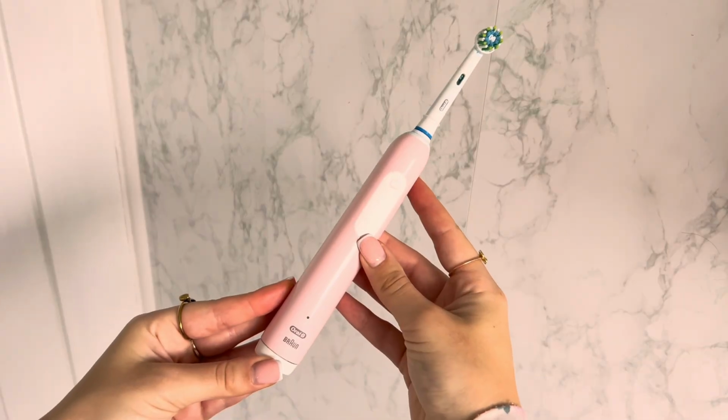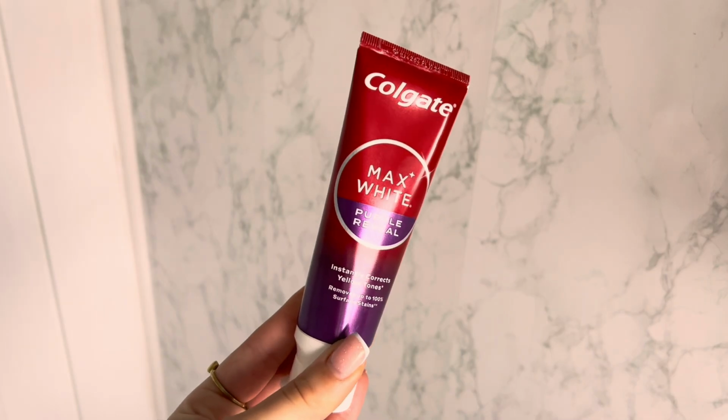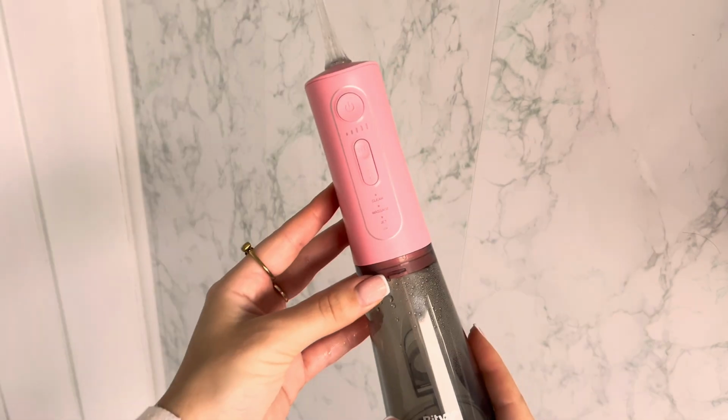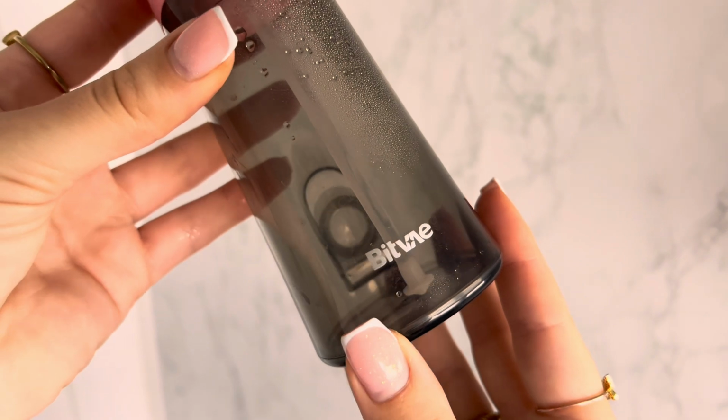So next up, of course, I need to brush my teeth, and it's probably no surprise I have a pink teeth care routine as well. I recently got that new pink toothbrush and it's like the best thing since sliced bread. I absolutely love it, I don't know why. And the toothpaste that I use, the purple one, I swear it works wonders. I genuinely notice a difference in my teeth. They are so much brighter.